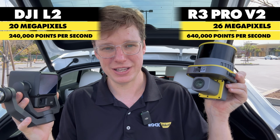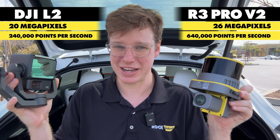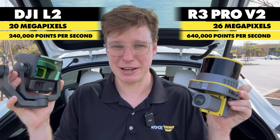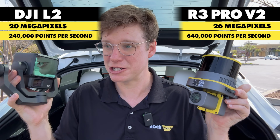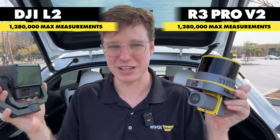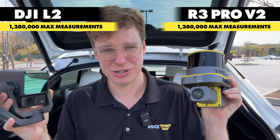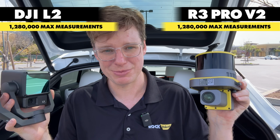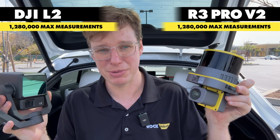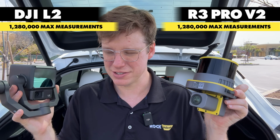And now talking about how many points per second you get. This is 640,000 points per second, and this one does 240,000 points per second. Now you've got to multiply that by the number of returns. The total number of measurements you could potentially make would be 5 times that 240, so that's around 1.2 million, I think. And this one has 2 returns, so you would multiply that 640 times 2 and get 1.28 million returns. So similar if you were able to get all the returns.